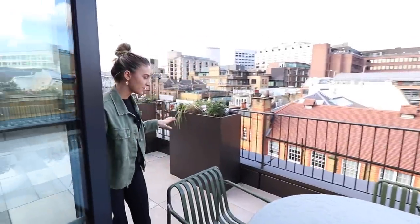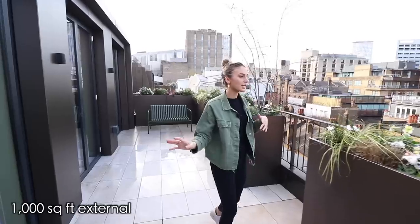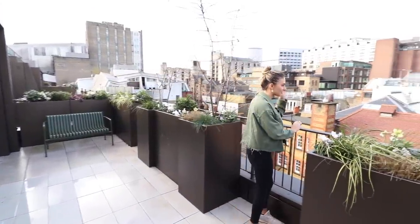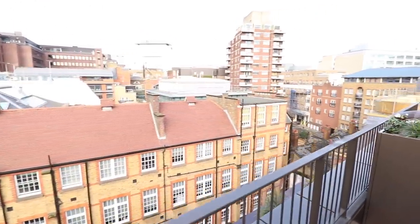So overall, the outside square footage is around 1,000 square feet. So you have internally just under 2,000 and outside 1,000. Check out the view. Yeah, views of Covent Garden. There's loads of independent shops, cafes, and everything that you can see.